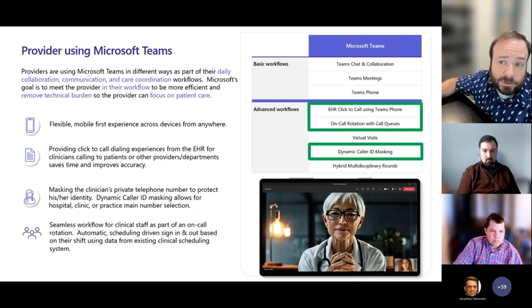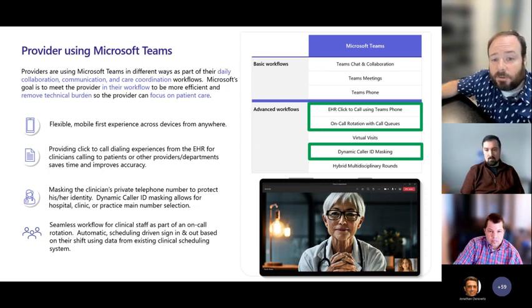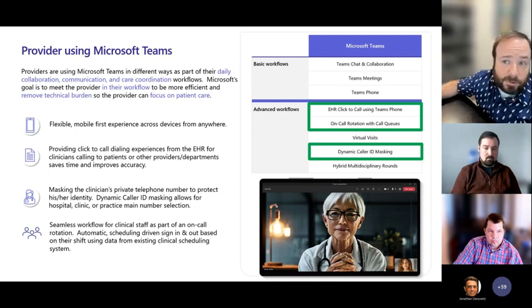So like we mentioned, EHR click to call using Teams Phone, the on-call rotation with call queues, virtual visits, dynamic caller ID, and hybrid disciplinary rounds. Today, we're really going to focus on these three because these three exclusively use the Teams Phone workload.